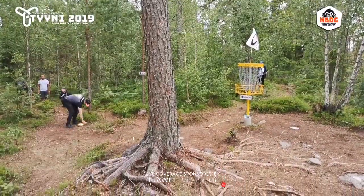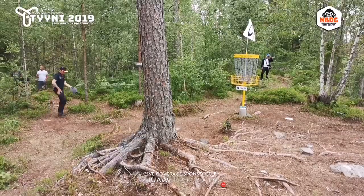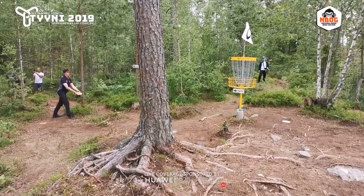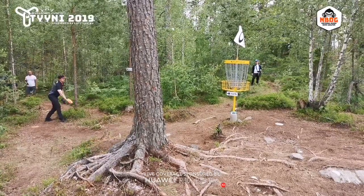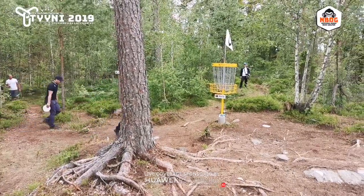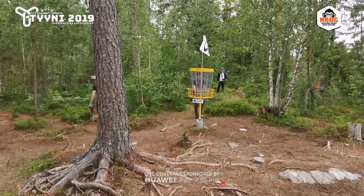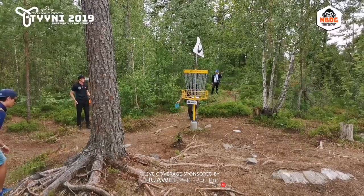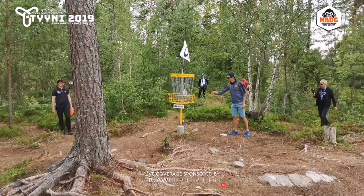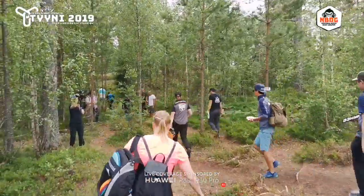Leo Piironen is 6 meters away from the basket long, putting in for his birdie 3. That was a nice birdie by Leo, very well done. And Eirick is also left with a tap in for his birdie from about 2 meters away. There, and with that tap in, as Eagle cleans up his par here on hole 13, Eirick has managed to claw one back up, so now they're only separated by 1 stroke.